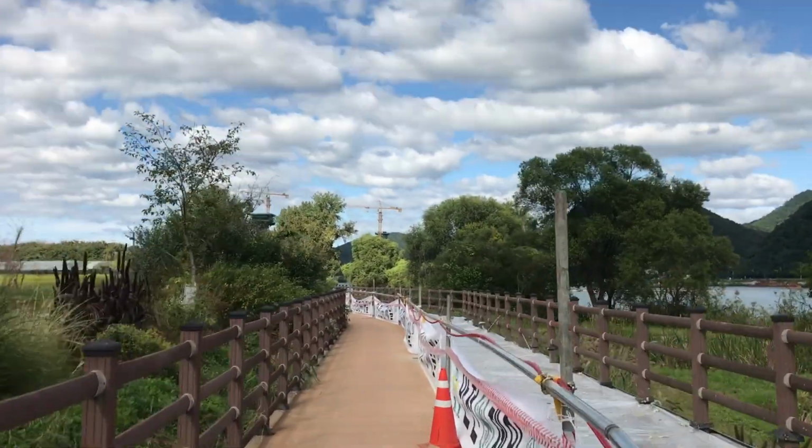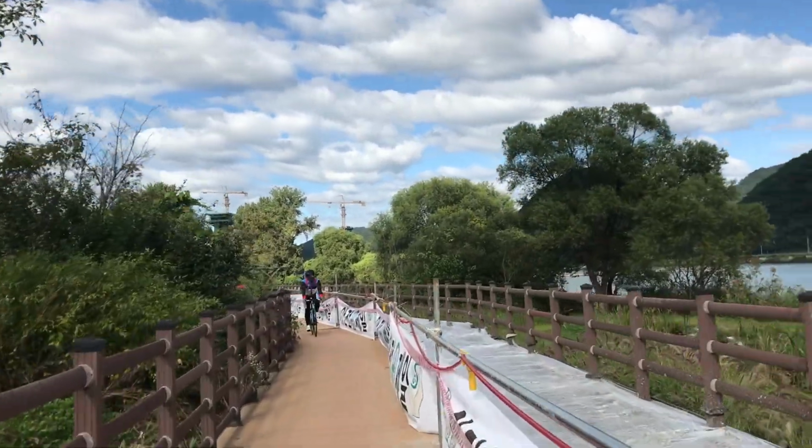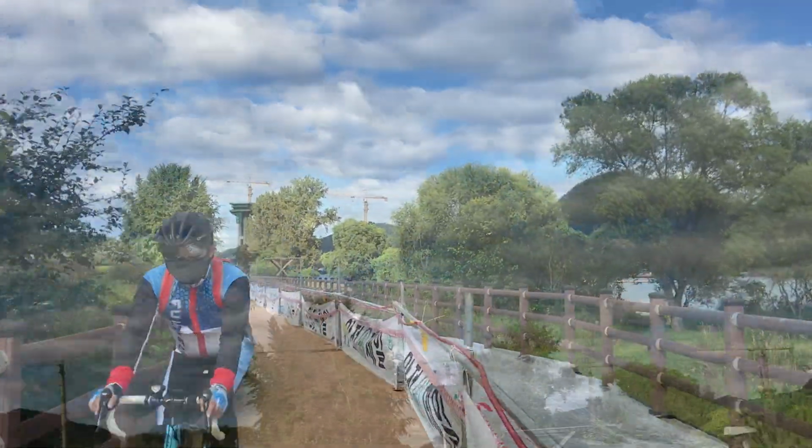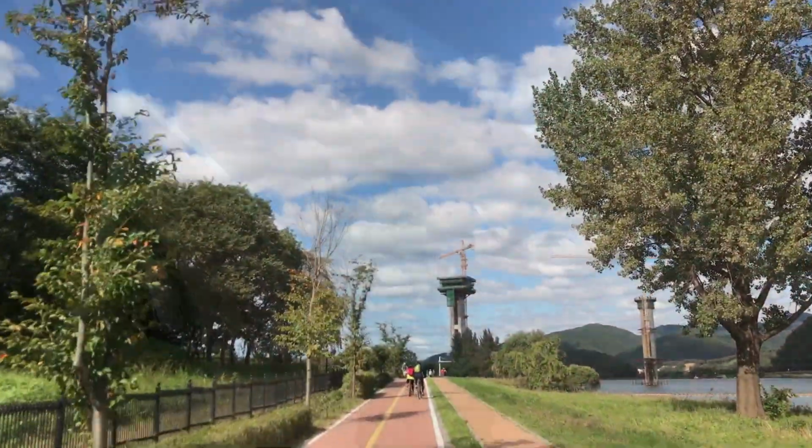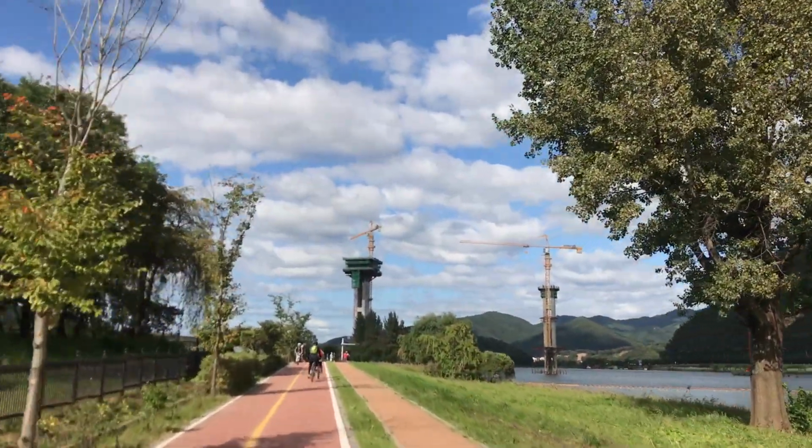Maybe this is what they're talking about. 500 meters, you gotta be careful. Just me in the shadow. Is this gonna be a bridge one day? Pretty far up there.